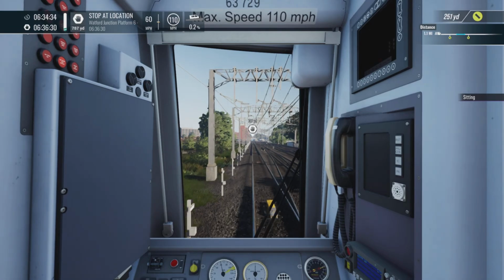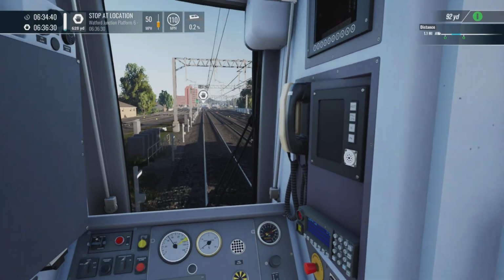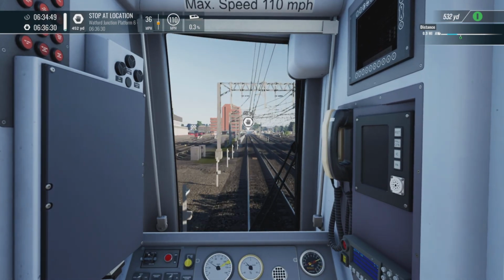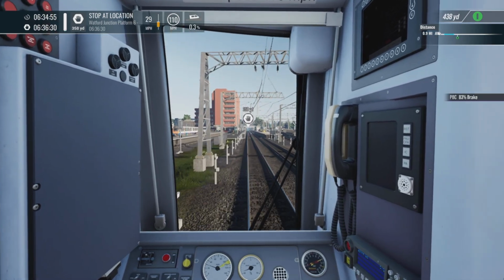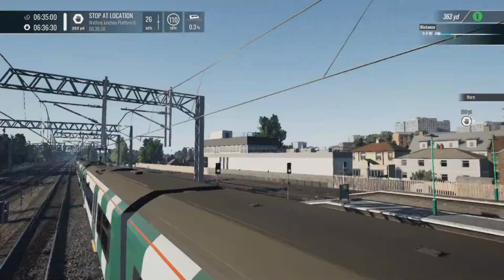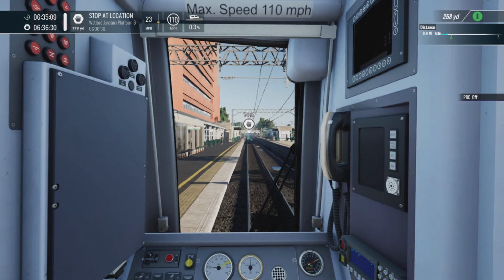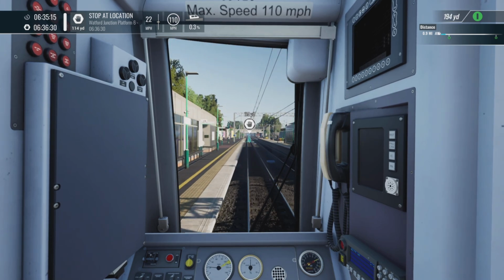Shoot. I didn't mean to press E. I did not mean to press E there. That was a bit silly of me. We're fine though, because I got back in here fast enough. I was meant to press 3 on my keyboard, and I pressed E by accident. See, I swear they said that when you go under and over 25 mile an hour, the horn sounds different. It sounds the same.